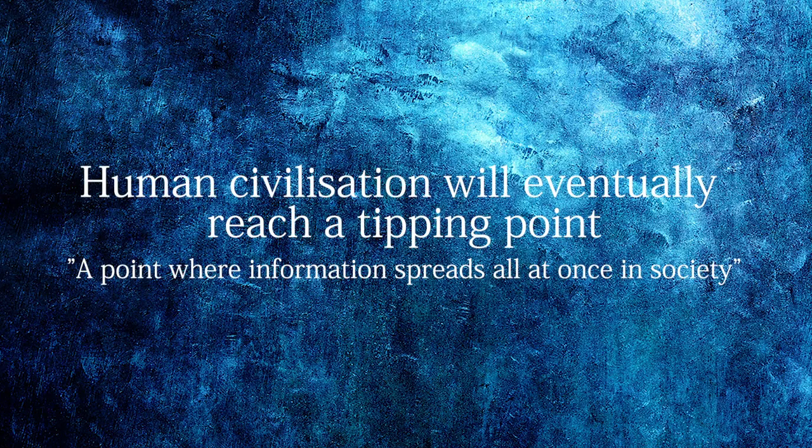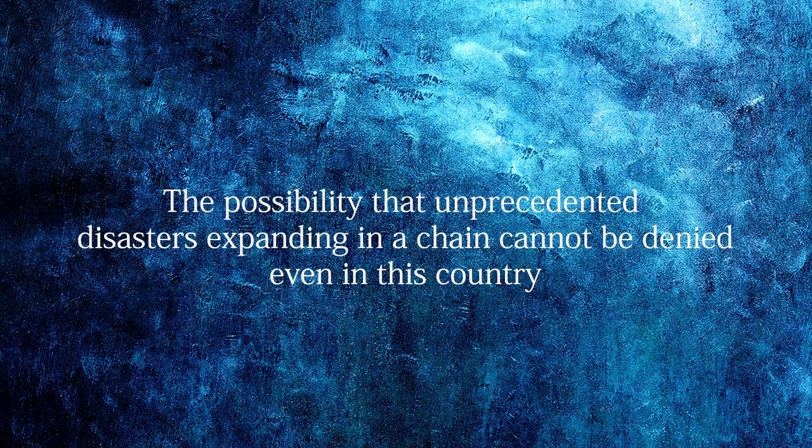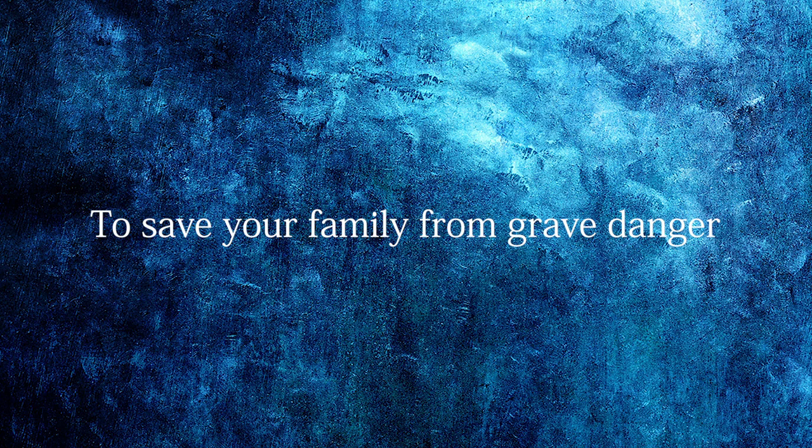Human civilization will eventually reach a tipping point. Some causes may include large-scale disasters caused by climate change or crustal deformation, and terrorist attacks caused by political unrest. No matter the cause, it is undeniable that we are at risk of reaching a tipping point, in which case you will need to protect yourself and your family from grave danger.